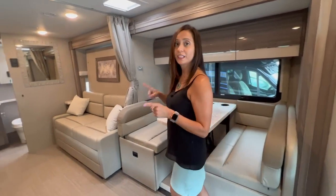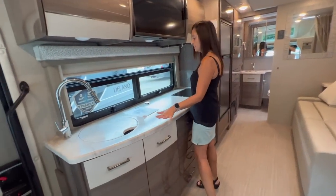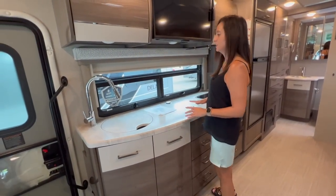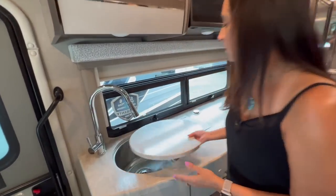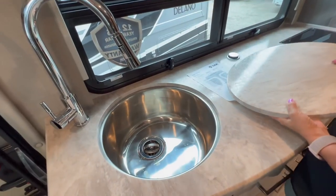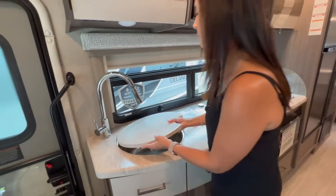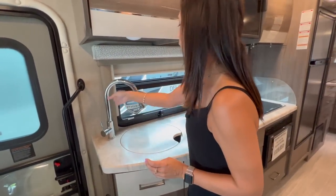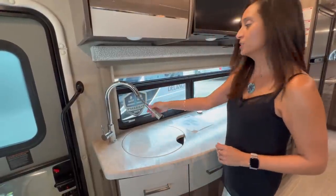It's located directly across from the dining area. And check out all this counter space. That is a good amount of space. So let's start with the sink area. The sink does have a cover, and it is pretty light. And that is a pretty big, round, stainless steel sink. It has a tall, curved faucet with a pull-out spray hose.